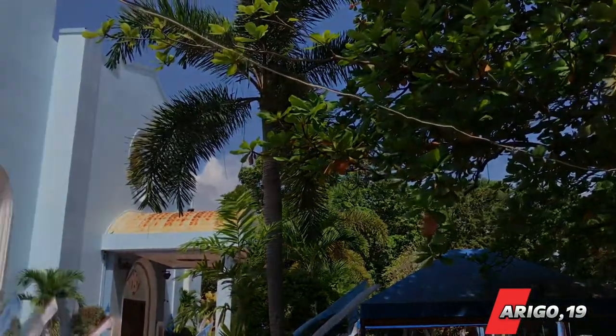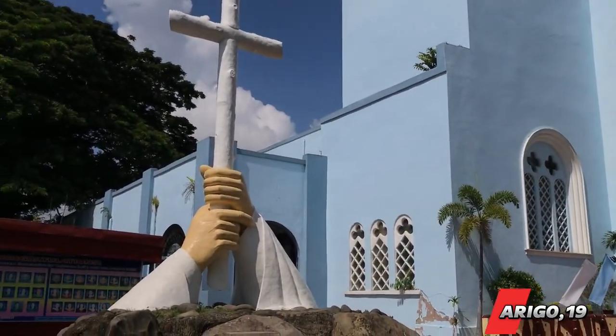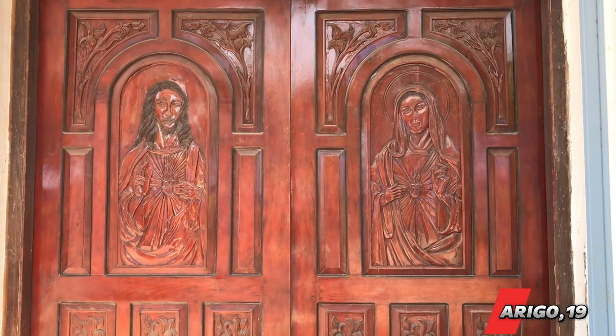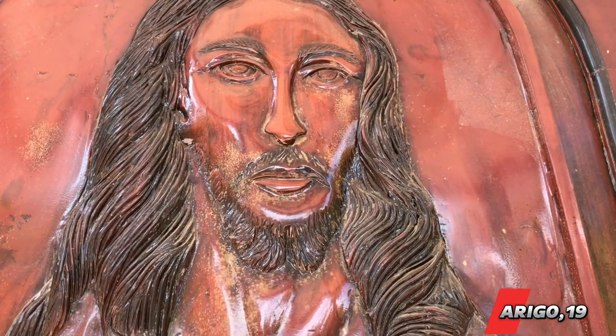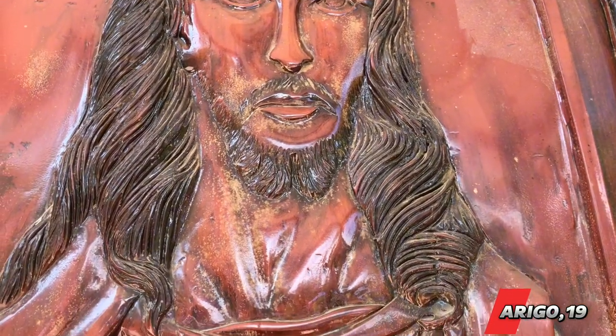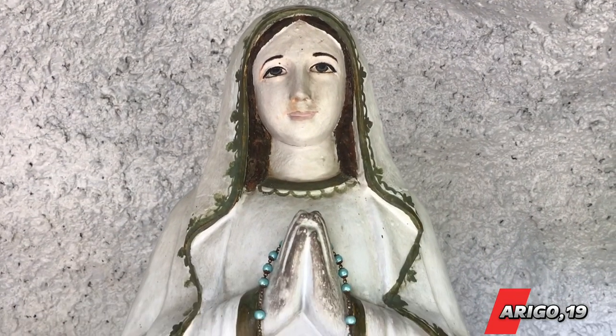When you go to the church, you will see the standing statue, Amor Seco. Its structure was made of stone or cement. You will also see the magnificent wood carving used as the design of the church door. The design was the image of Mama Mary and Father Jesus. On the right side of the church, you will see Mother Mary holding a rosary.